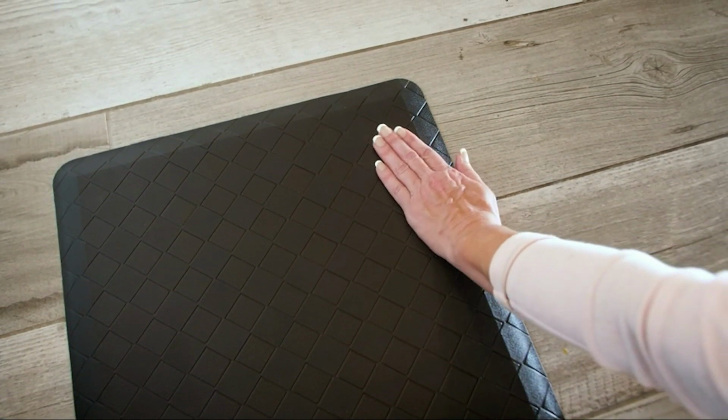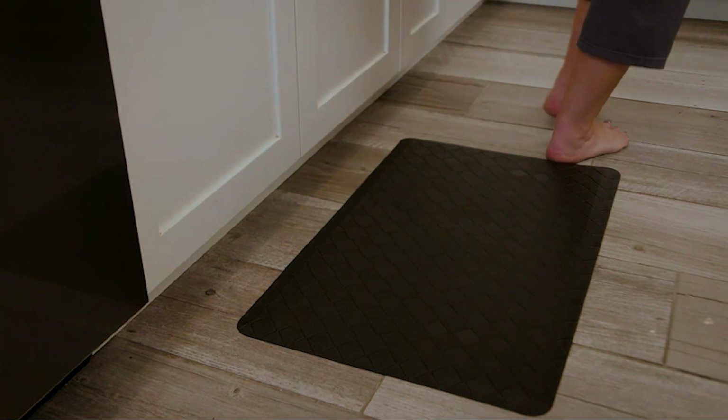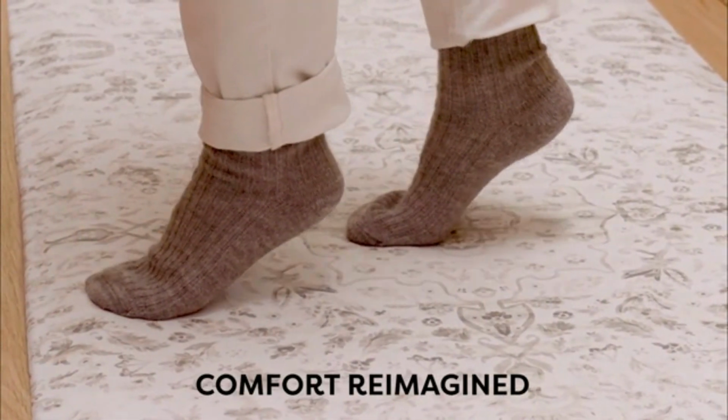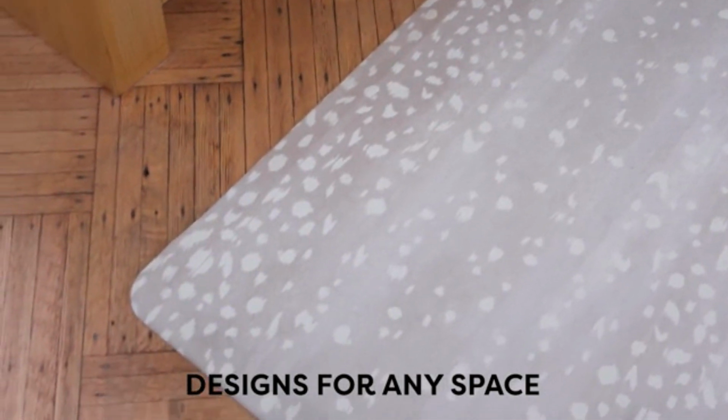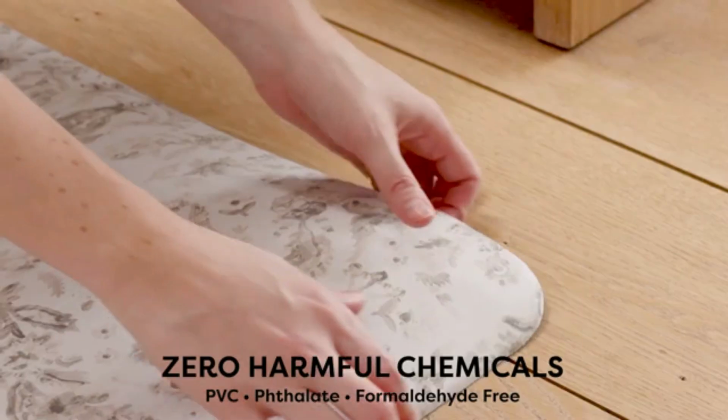Non-slip. The non-slip PVC bottom is manufactured so that they do not move around like other mats, while a slight texture on the top makes them slip resistant. Rug must be placed on a dry surface during use.